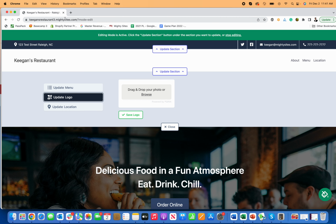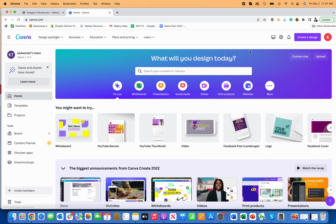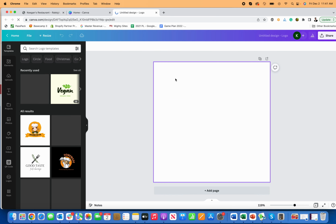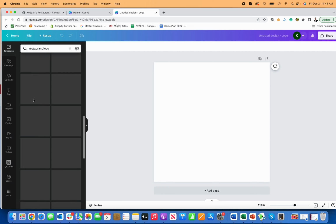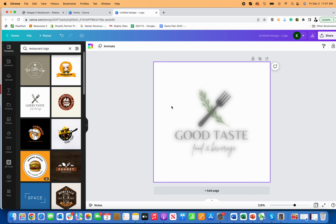That's really easy. If you don't have a logo, I'd suggest using canva.com. It's really easy to use. You can go over here to create a design. You can just select logo. And once you select logo, you come in here and you can actually just search. So let's just say restaurant logo, and then it's going to show you all types of different logos. So instead of paying to have one designed, this is really cheap and easy to use. You can just go in and pick one that you like and looks good.